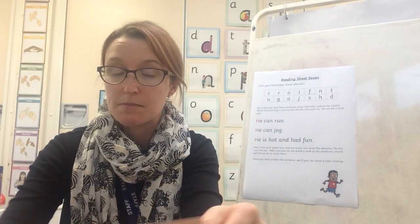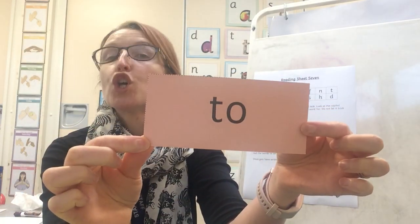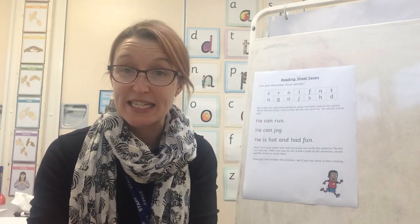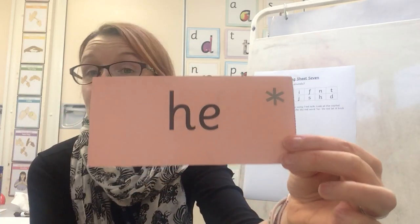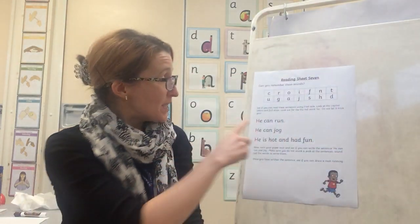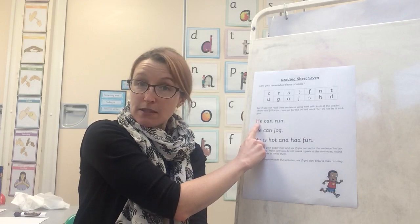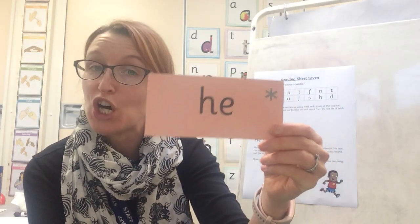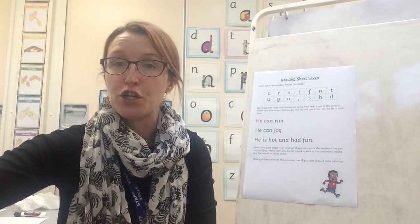So look out. I might try to catch you out sometimes. Do you remember this one? Two. Now this one we need to know because it's in our reading today. This is the word he. He. Now when we see it on our paper today, it's got a capital letter at the start because it's our first word in our sentence. But it's the word he, which you're going to need to know today.